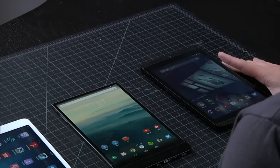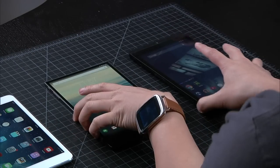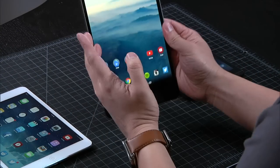Norm and Chan, there are 3 tablets laid out in front of you. I know what that means. It's tablet time. Tablet time. Woohoo! Which one? Which one? Are you gonna 3-card Monty them? I want the one with the penny underneath. What's underneath this one? It's just nothing.